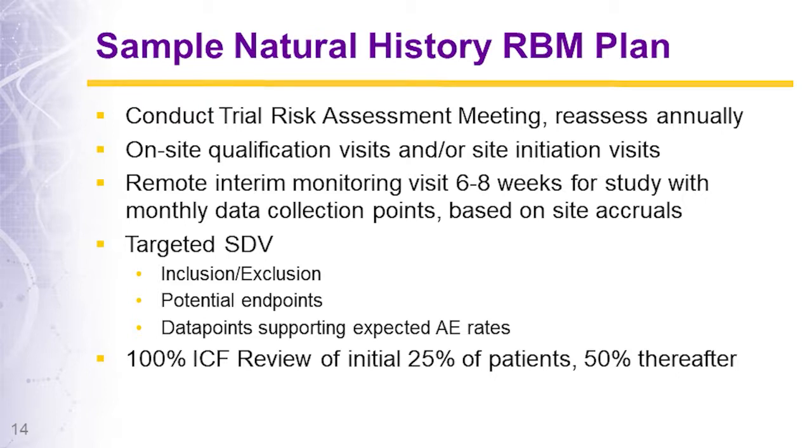And then the ICF review, you still would want to do some level of ICF review to make sure that these sites are following the ICF consenting process correctly, abiding by ICH GCP. One example is that you could do maybe 100% of the ICF review of the initial 25% of the patients, and then you could do 50% thereafter. And that could be flexible depending on the risk, depending on your relationship with the sites. You're really just looking to make sure that the site has a process in place and that they are correctly ICFing or consenting to patients.